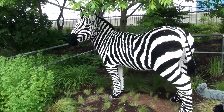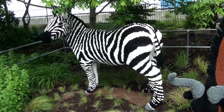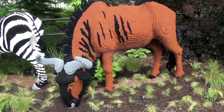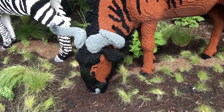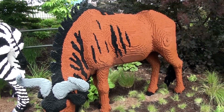We're here at the zebra and wildebeest sculptures, and if you want to tell us a little bit about these sculptures. Absolutely. So again, these are life-size sculptures. So you can come here, see the zebra and the wildebeest that are made out of Lego bricks, and then you can go into our zoo and see the real-life species that we have over there as well. Okay, very neat. And if you notice here, the wildebeest is eating some grass here. So if you want to talk about the environment around each of the sculptures?